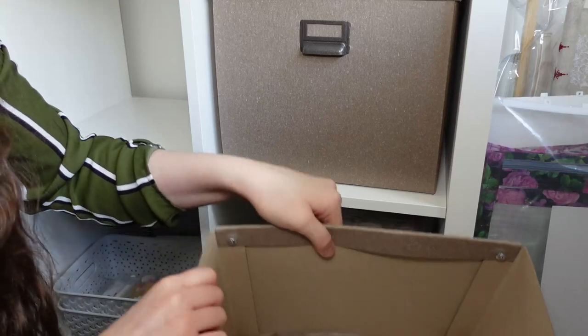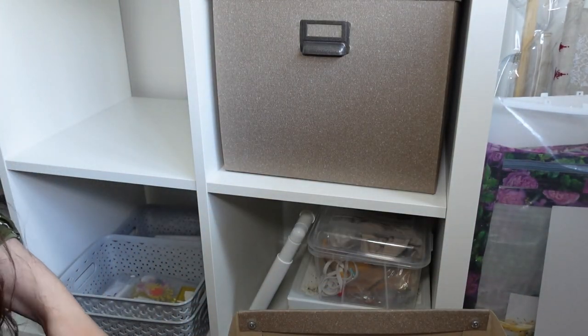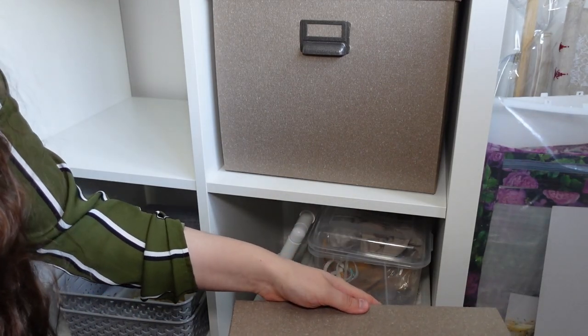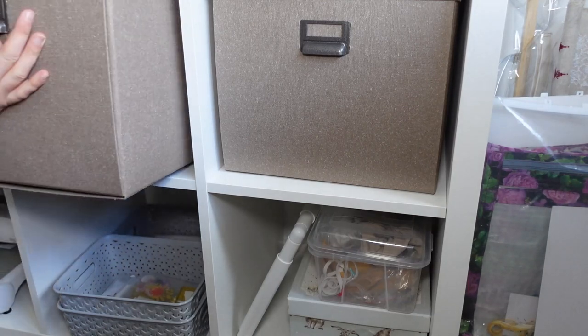So I do have a bit of stash. I do want to grow it a little bit more. So I am planning to buy some material pretty much once a month, a bit like a monthly subscription, but something that I just buy myself.